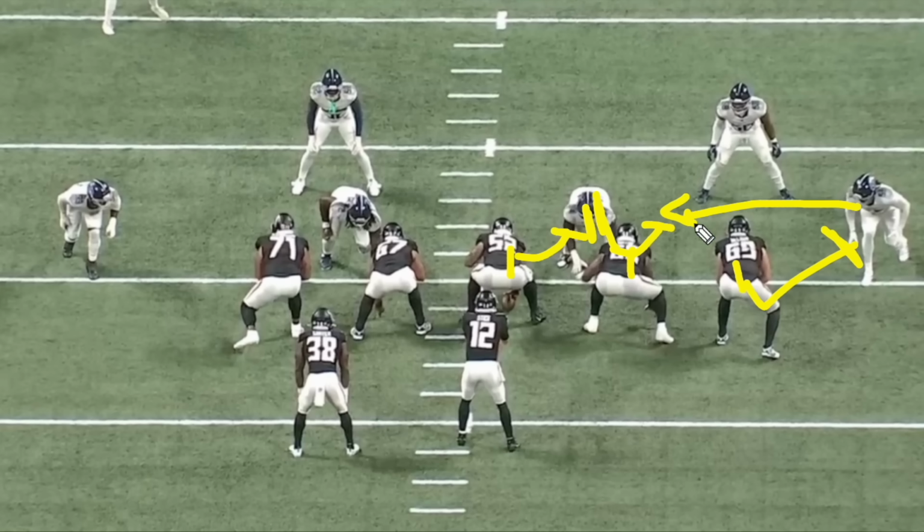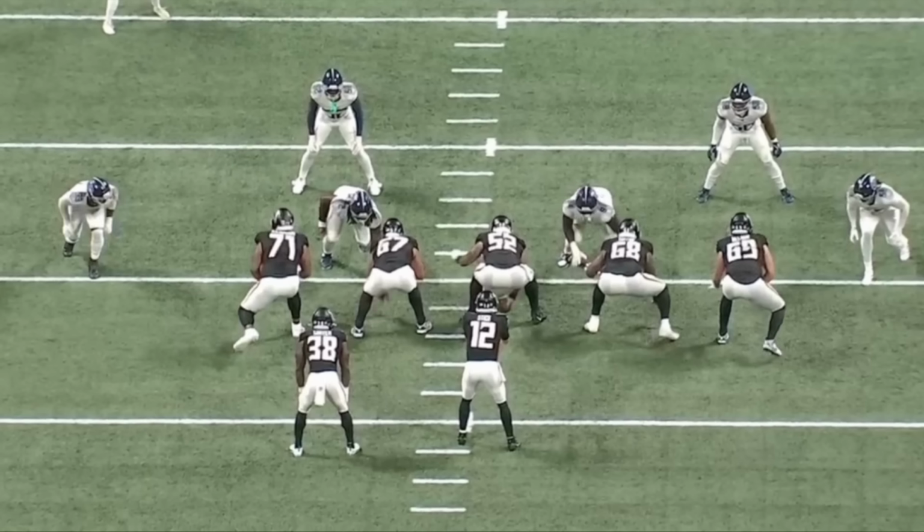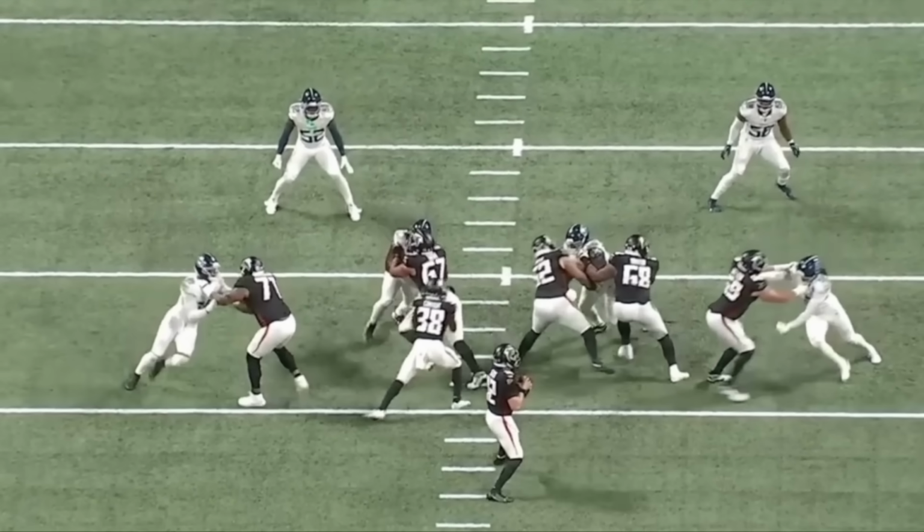He knows he's got some help inside, but he can't expect a lot of it, which means he's on an island. He's got to get it done. Let's check it out. All right, there's a snap. We can see right there the one-on-one pass rush.